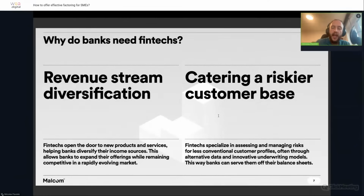So that's for the product portfolio part, and it's not only about more products, it's about more segments. By that, I mean catering to a riskier customer base, because fintechs quite often focus on assessing and managing risk for traditionally underbanked or not so conventional customer profiles by using alternative data sources and really specific and innovative underwriting models. So by partnering with fintechs, the banks can serve these clients off the balance sheet, so they can still focus on, let's say, the more stable customer base, and they can leave the less stable clients to their partners.